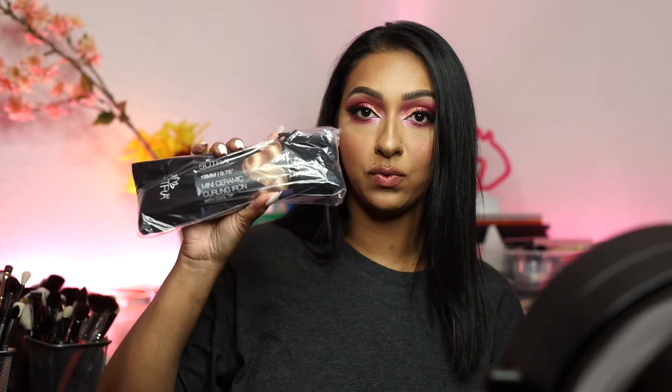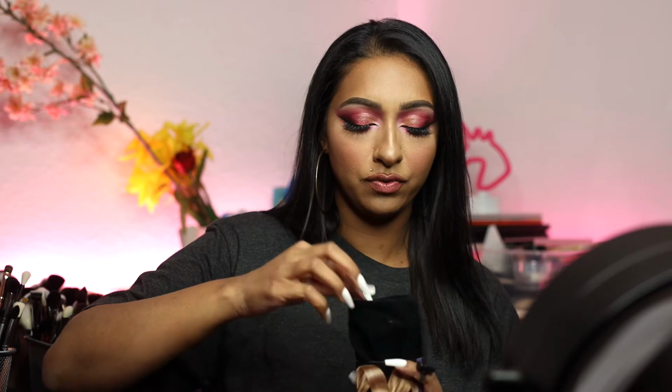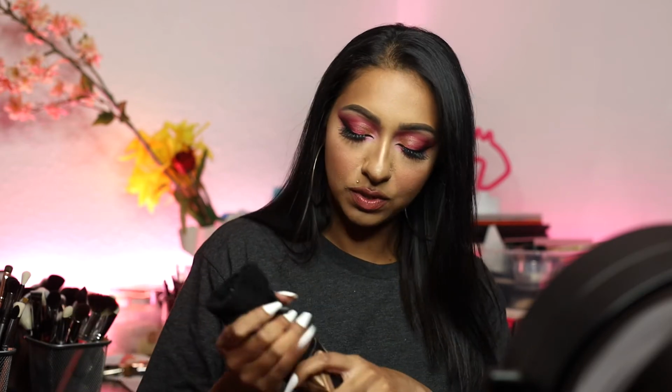Okay, so the first product that I have in my box is the product I already picked. So this is what I knew was coming in my box. This is from Sutra, and it's a mini ceramic curling wand with a cool tip. And this retails for $50. Because my hair is pretty short, I mean, it's growing right now, but because it's pretty short, I thought it'd be really handy to have a small little curling iron. I haven't curled my hair in a really long time, so we'll see.